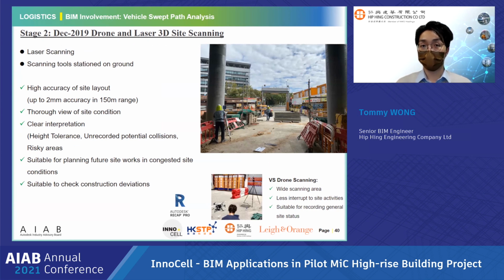We then invited our technicians to do the 3D laser scanning, which gives the accuracy up to 2 mm in 150 meter distance. The laser scanned point clouds are also stitched with the point clouds from the drone scanning. By doing so, we can obtain a full picture about the site activities and identify the obstacles that must be removed. Also, we can make use of these accurate scanning results to identify, analyze, and comment on different vehicle swap paths. Through these kinds of optioneering procedures, we finally choose the following swap path.